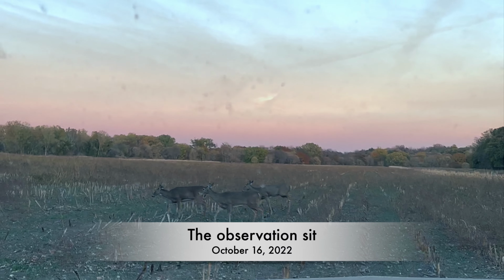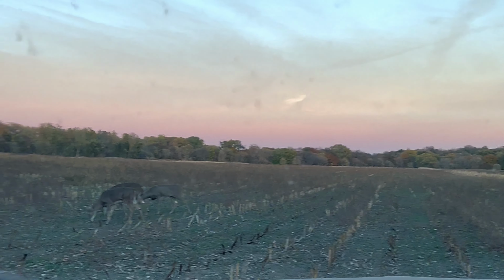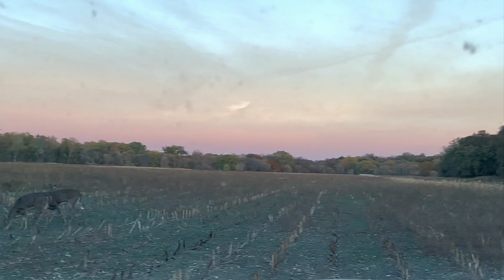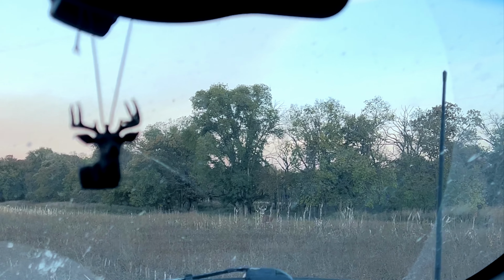Let's rewind back to October 16th during my observation sit. I had pulled up and I'm just sitting in my pickup overlooking this rye field, and I wasn't there very long and those three does came walking out right in front of my pickup, and following them was the big six.